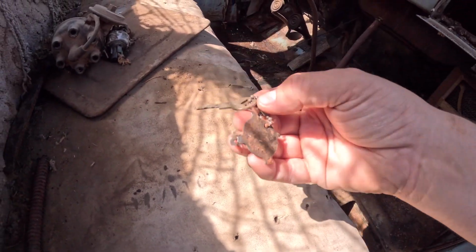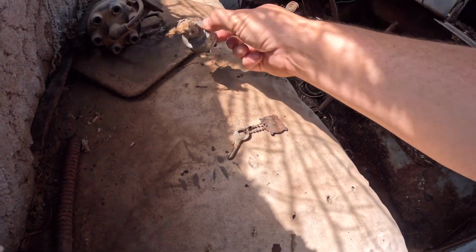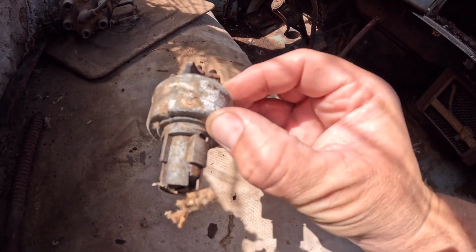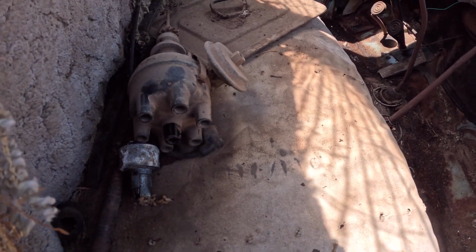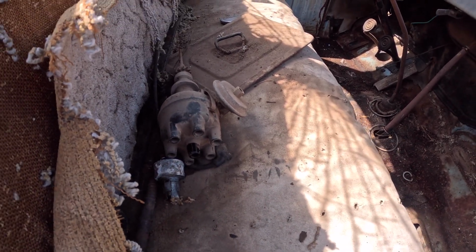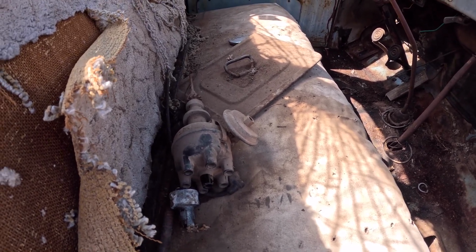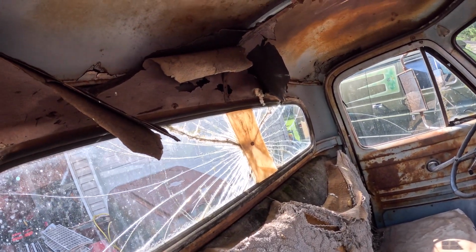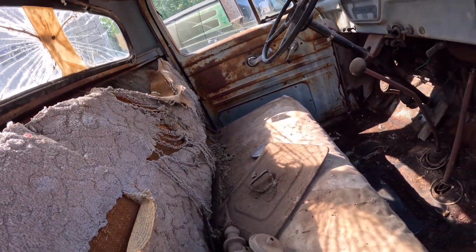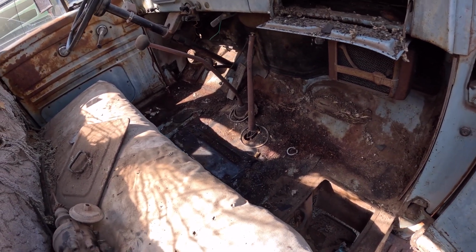I did find there's no key inside the glove box, along with what looks like the original ignition switch. Found a spare distributor underneath the seat, which could or could not be bad. I'm not sure. I don't know. Got some vice grips. Just noticed those. All right, I'm gonna hit the inside of this thing with a vacuum.